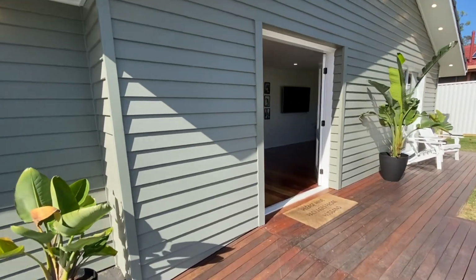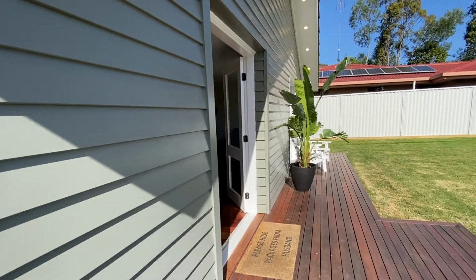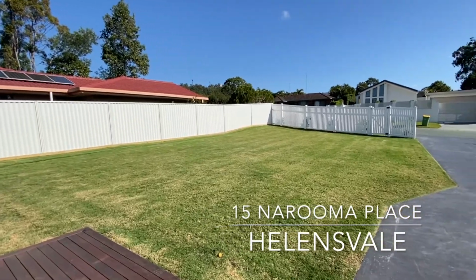Welcome to 15 Narooma Place. Set on a 1,053 square meter level block with a picturesque entrance, this home will continue to impress.